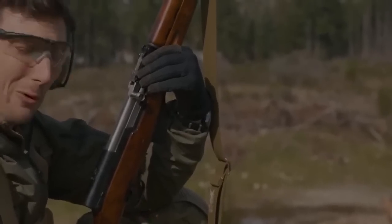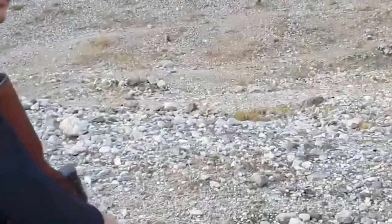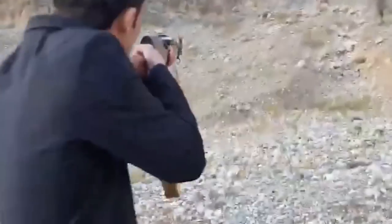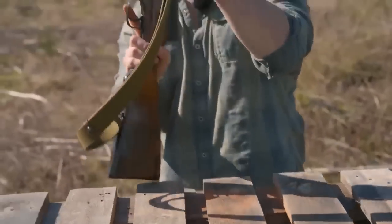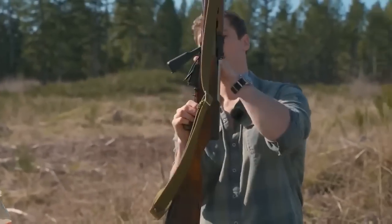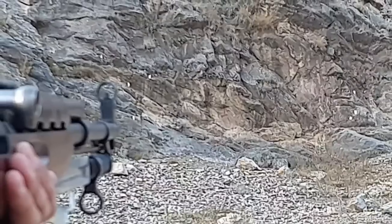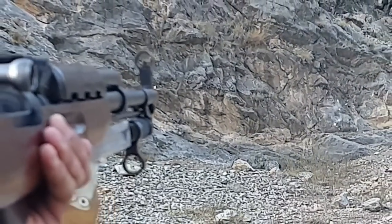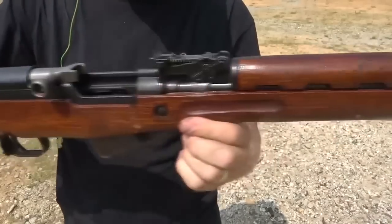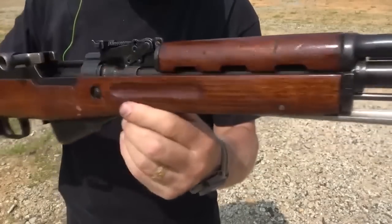The SKS is a 60 to 70-year-old, inexpensive plinking rifle that has gained popularity due to its low cost and inexpensive ammo. The 7.62x39mm cartridge is a revolutionary round with reduced recoil and smaller size, making it suitable for hunting applications. Soft point rounds are readily available and should be used instead of surplus full metal jacket rounds.